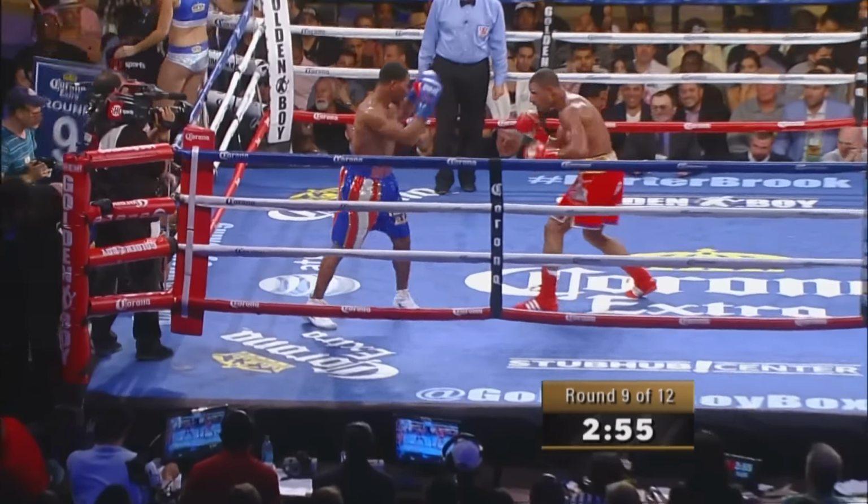If he can just land one of those solid right hands that we've seen so many times down the years, what a difference it could make to his entire career. Well, he still seems to have plenty in the tank, Brook. So now's the time to start pouring it out. Combinations, impress the judges. And that left hook again.